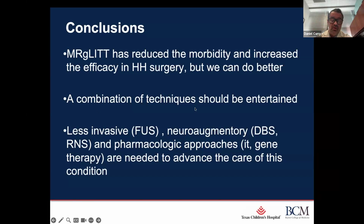So less destructive approaches, maybe focused ultrasound, maybe neuroaugmentation, maybe pharmacologic approaches, and intrathecal antiepileptics or gene therapies are needed to minimize the risks that we are taking in this operation.